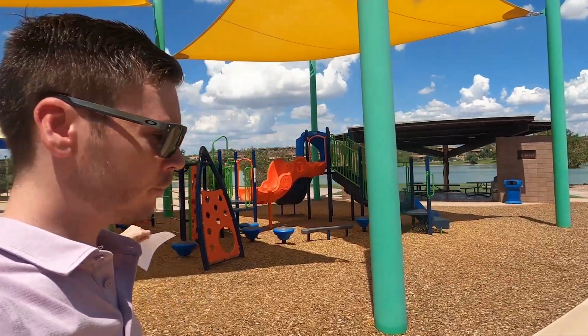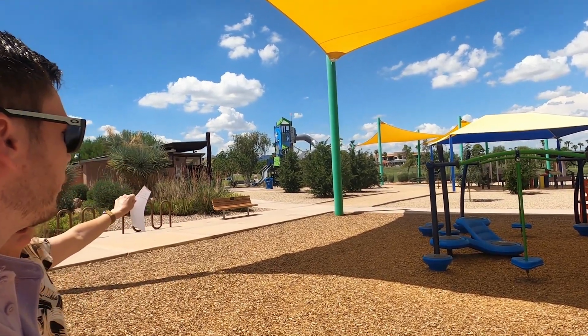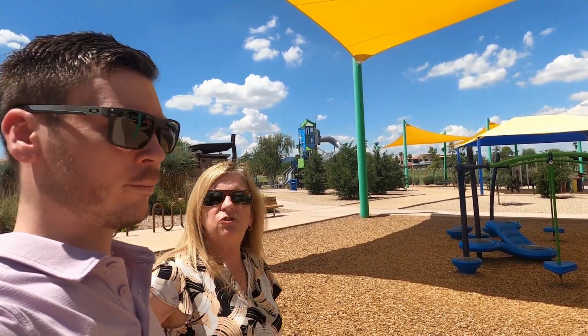They have the small kids area, and then over there, I don't know if you can see, but they have the big slide that they just put in. So great place to bring families. And if you live here and maybe you have a family that's visiting from out of town, this is a great place to come and spend the day with the kids.